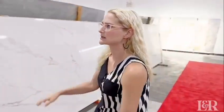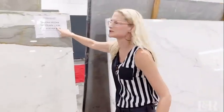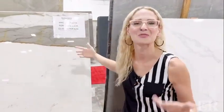Okay, a couple other things. When you're walking in, a lot of the language and lingo that's being used and thrown around is 2 cm versus 3 cm. What does that mean and where do you start? So on some of these, this one is actually a porcelain. You can see 1.2, which is, of course I picked the one that is really, really unusual here, but 2 cm and 3 cm are kind of the standards.